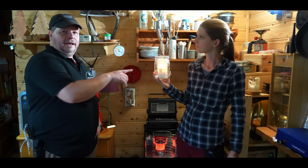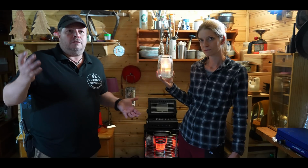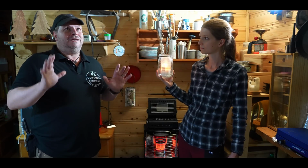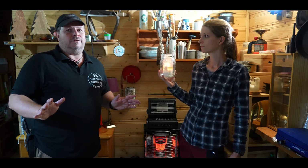One candle has 40 watt and one person has 80 watt. So if two persons stay here, we have 160 watt, and with some candles you have 400-500 watt, and so you can heat the room, not really warm, but not very cold.